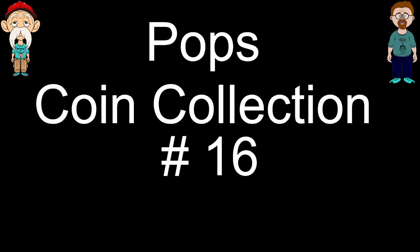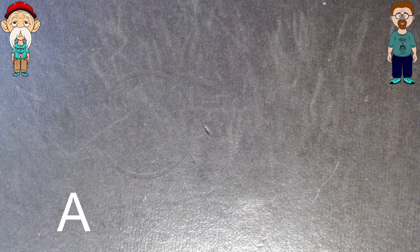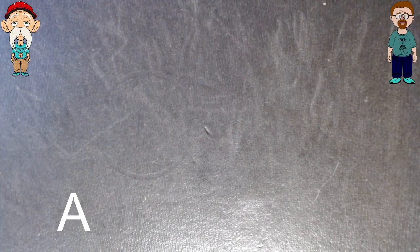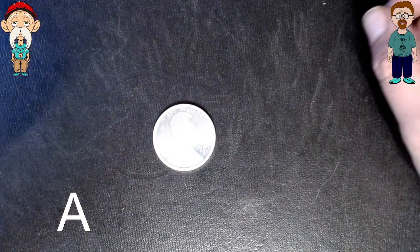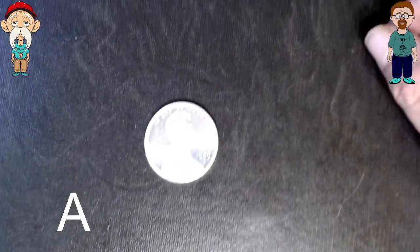Alright, let's get over here and get into what's going to be this week. We're going to start with the A. Oh, let me get that off there. There we go. So A, I figured just basically all these are going to be 1 ounce silver rounds, just a different variation.